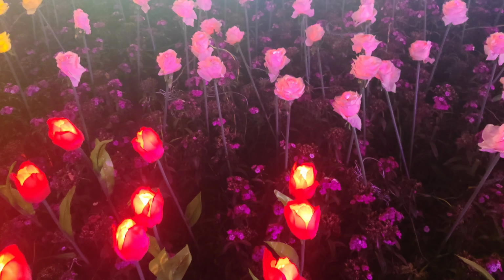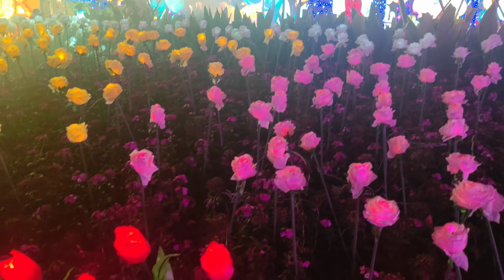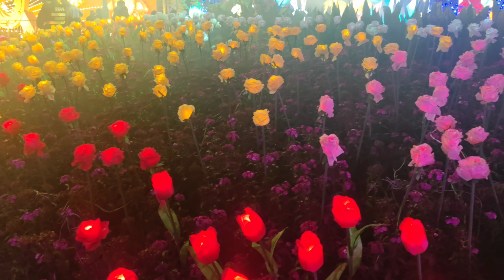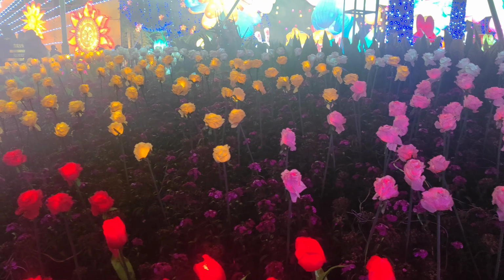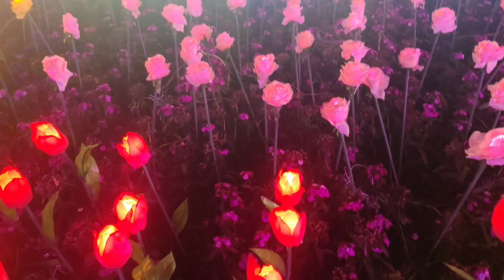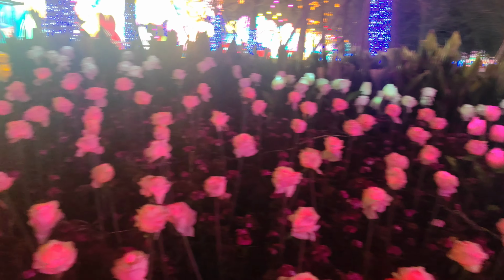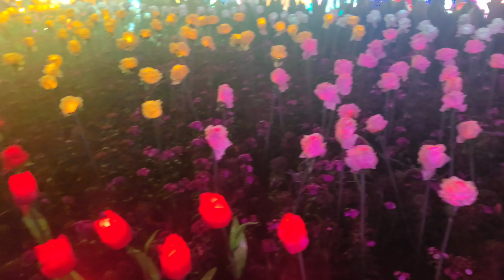These roses are lit up. And we've come full circle around this beautiful festival and park. So we've come to the end of this video series on the Jinsha Lantern Festival at Chinese New Year.